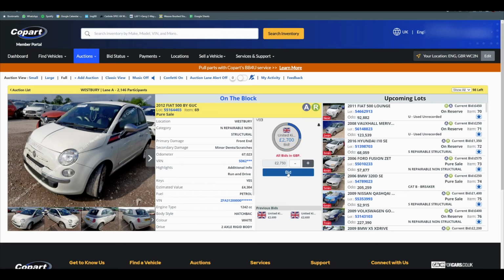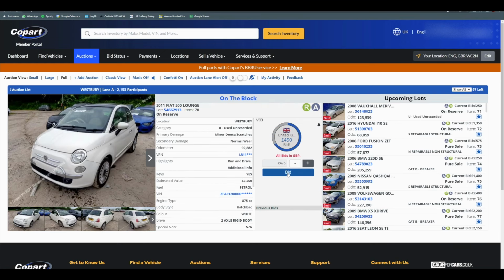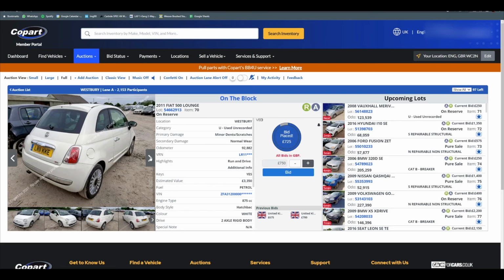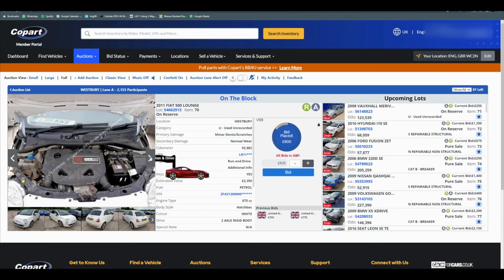What we'll do as well is we'll hold on to the next car because that's another 500. It's an unrecorded one, which is interesting. Right, that's sold. So, oh right, it's a multi-air 875, runs and drives. Does it run and drive? That's the question. Multi-air. It'll be interesting to see what the reason is that that one's in. New bidder. Wouldn't surprise me.